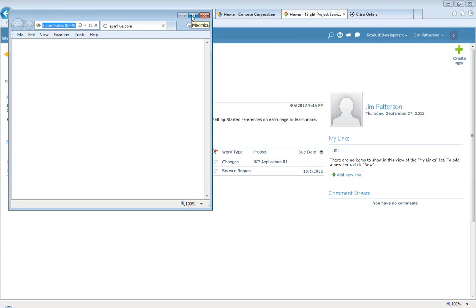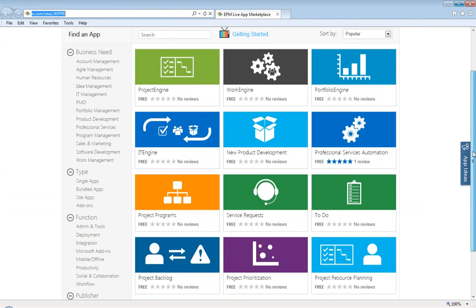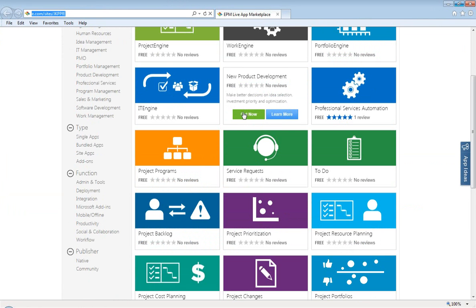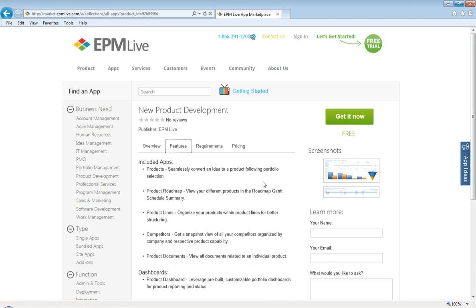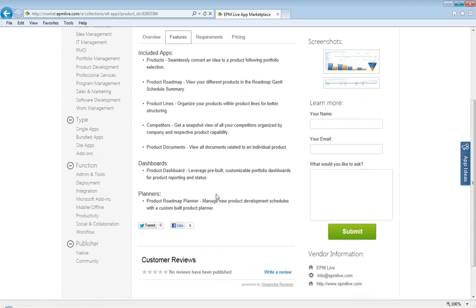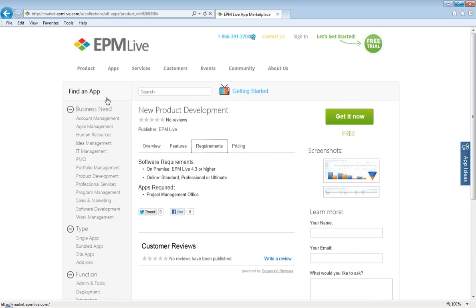Now, that one isn't fully fleshed out yet. Gives me the excuse to go over here to the application marketplace, and then allows me to go in and say, what if I wanted to deploy a new product development application, which is one of our bundled applications, into the mix here. You can actually look at an overview of it. You can see some screenshots of the things that are available. It also talks about the different features that are in here, and any prerequisites and requirements of what you might have to have in place from us in order to make this work. Now, all of these native applications, like I mentioned to you, are free.